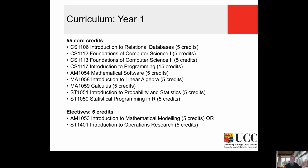So let's look at the curriculum breakdown over each of your 4 years. So because this is a fairly packed program in terms of having it be 50% computer science and 50% mathematical sciences, you will be having a set of 55 core credits in year 1, and there'll just be 5 credits of electives. So you'll have a set of 4 computer science programs.